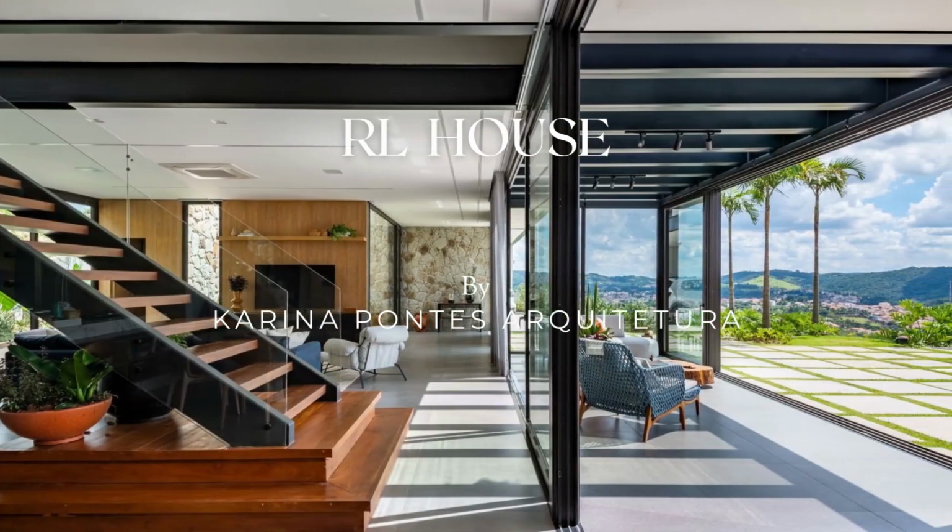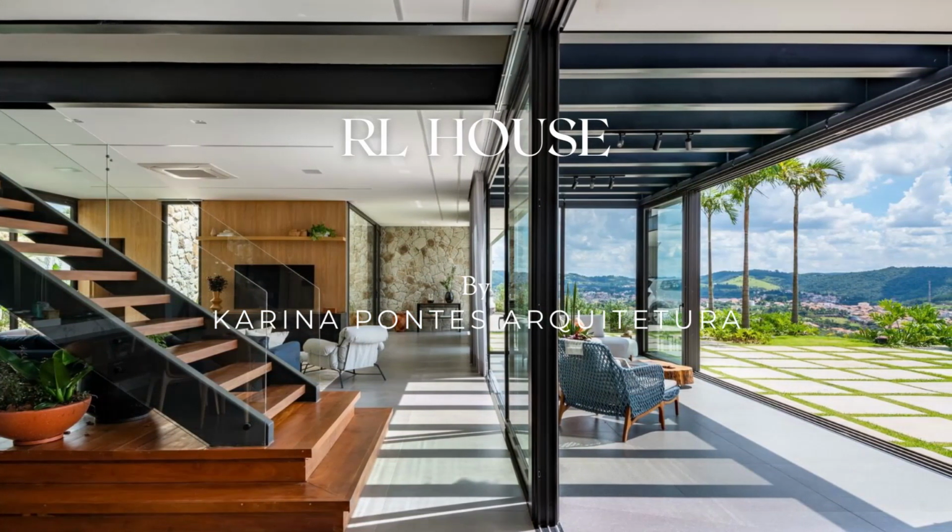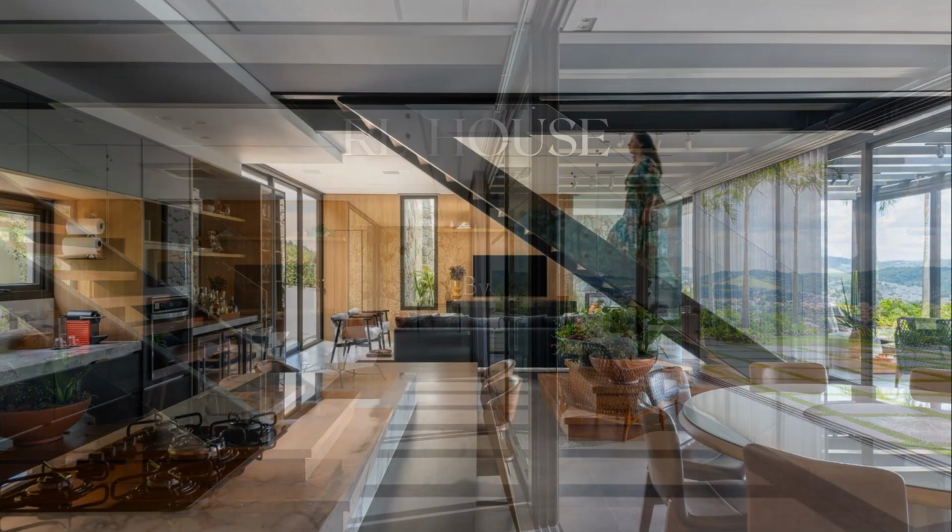The Casa RL emerges from a mountainside, in picturesque scenery in São Roque town, São Paulo State.